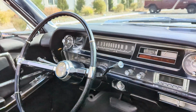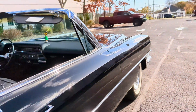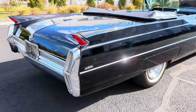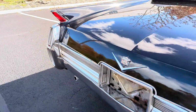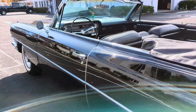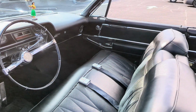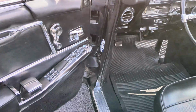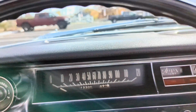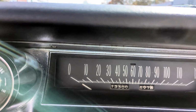Very original interior. These cars come loaded. Power seat, power windows, tilt wheel. Showing 13,300 miles. I'm sure it's 113.